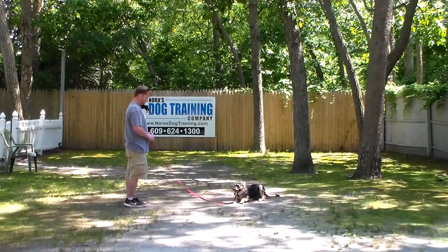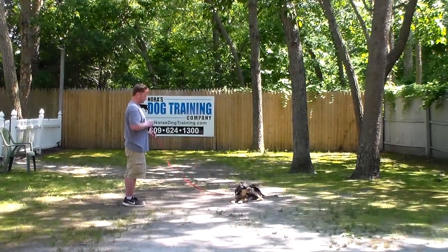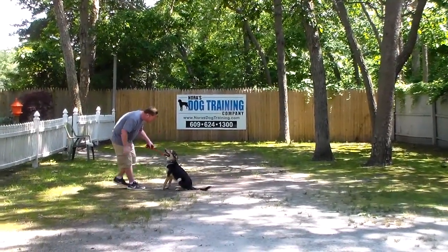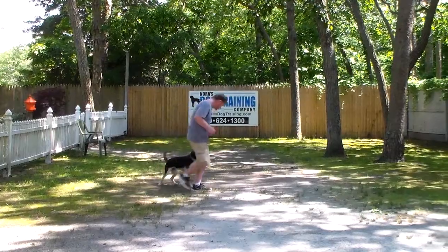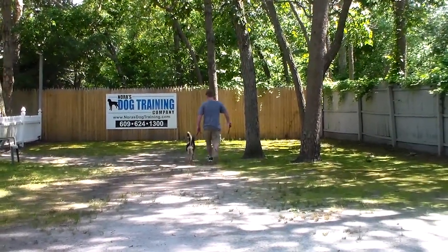This weather, the dogs can't get their body temperatures adjusted. It's hot, it's cold, it's raining. Rich is going to call her out of that down. Good girl. Right in and sits. You see, so they're capable of a lot more than you give them credit for. They're very, very smart pups, and they did a great job.